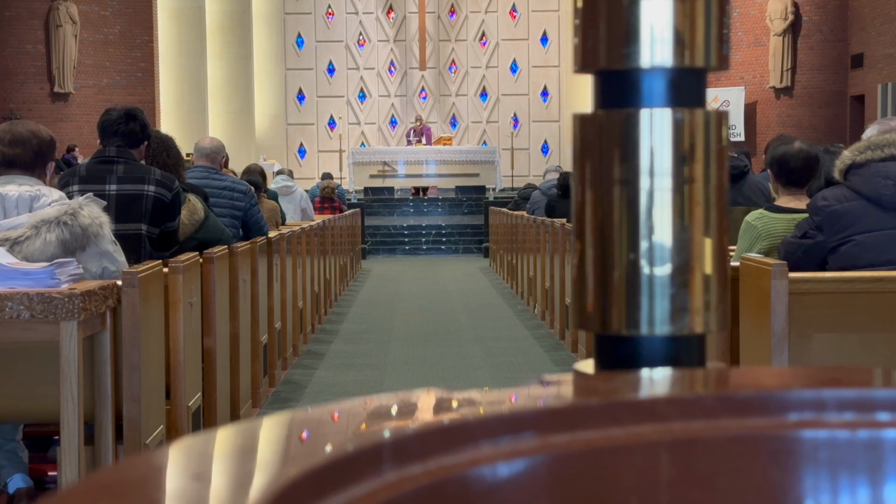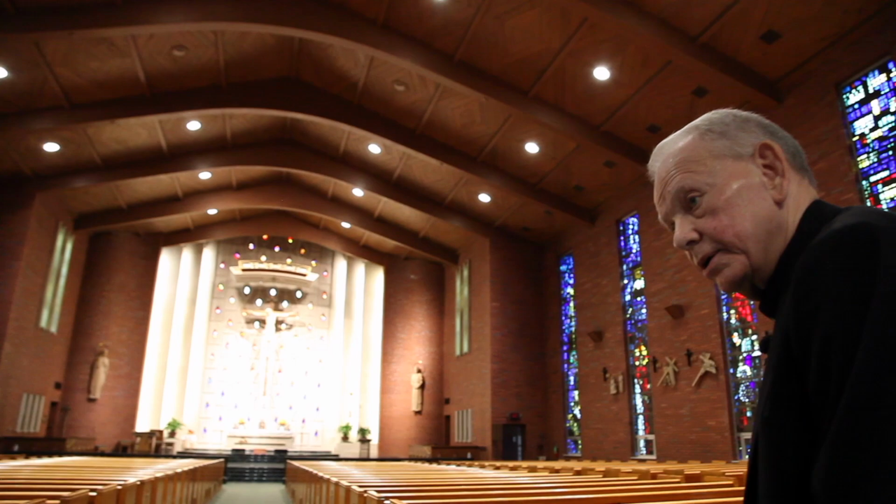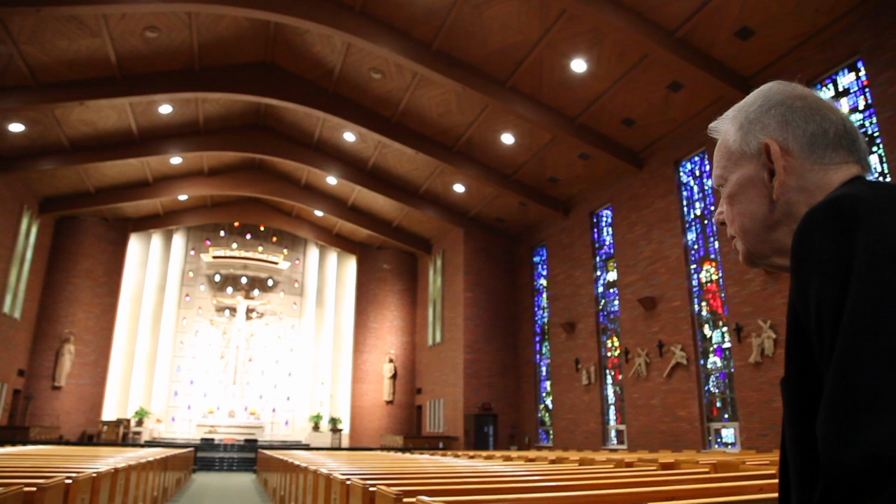Because we consider the Mass the unbloody sacrifice of Calvary, constantly renewed, never repeated. And so when we have the steps leading up to the altar, we have, in a certain sense, Calvary in our presence. So that every time we experience the Eucharist, we experience Christ's death and resurrection. Our celebration of the Eucharist recalls the Last Supper.